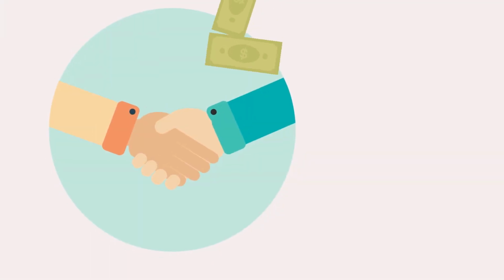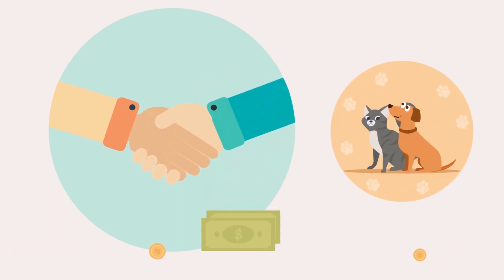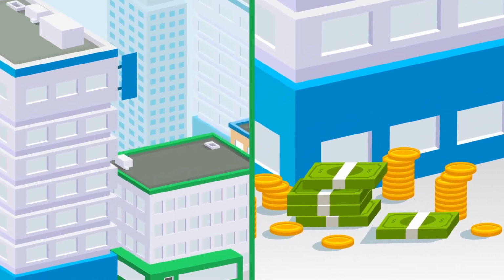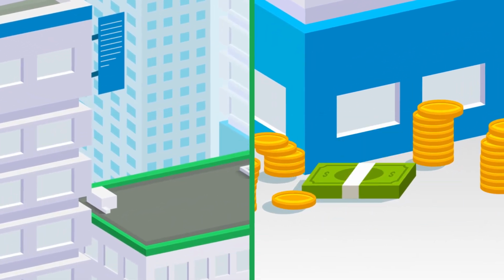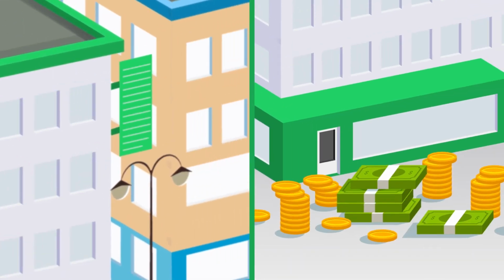Pet deposits. The landlord keeps some money that acts as security. This covers all the expenses in case your pet damages the property. These deposits vary statewide as per their rules and guidelines. However, the amount may range between $100 to $400.